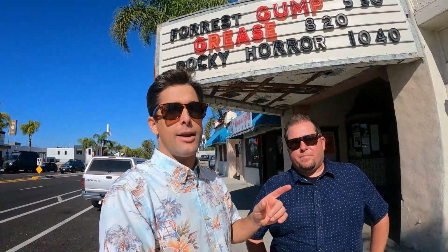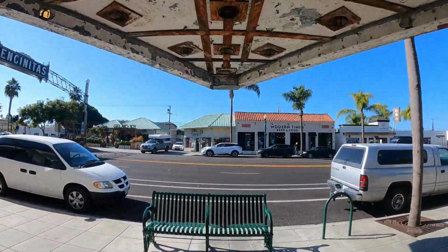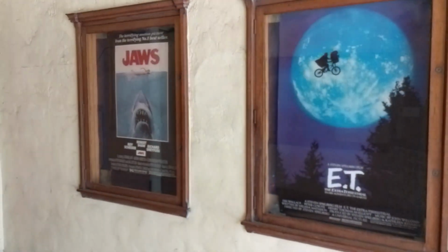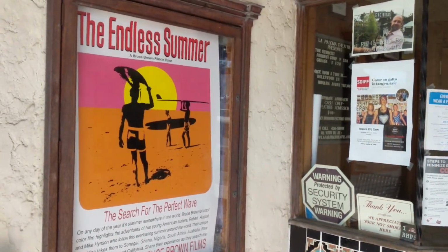Standing out front of the iconic La Paloma Theater, a staple here in downtown Encinitas. It's like this old school movie theater. It's super cool. They're playing Rocky Horror Picture Show and that kind of stuff. They have rotating movies throughout. They also do a lot of surf and skate video premieres here, which is pretty cool. It goes with the local vibe here in Encinitas.